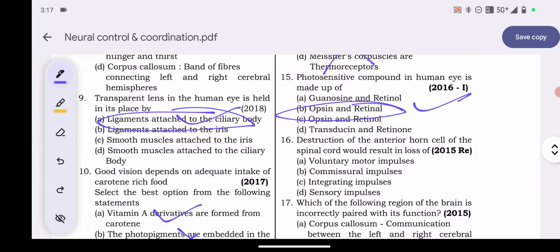Explanation: the photopigment or photosensitive chemical in the human eye is composed of opsin, a type of protein, and retinal, a pigment. Light induces dissociation of the retinal from opsin, resulting in a change in the structure of the opsin. So B is the answer.